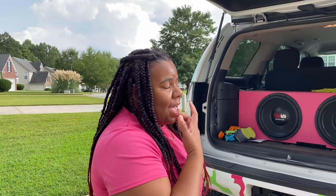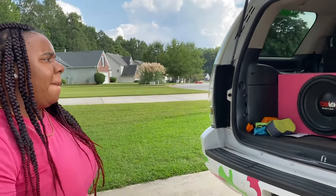What size amp you got in there? 3,000 watt amp. I think it's a 3,000 watt. I got my wrap done March of this year, 2020, by Hot Atlanta Signs up in Atlanta. They got good prices. Y'all should go holler at them. They're good. They work with you nicely.